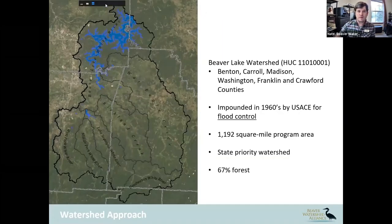For those of you who aren't familiar with the Beaver Lake watershed, the Beaver Lake Reservoir extends up into Missouri, but the Beaver Watershed Alliance's program area is this watershed here you can see on the left. On the northern end is the lakeside area, and this is the drinking water source for 1 in 6, or roughly 500,000 Arkansans. Our program area encompasses parts of Benton, Carroll, Madison, Washington, Franklin, and Crawford counties.